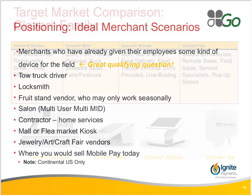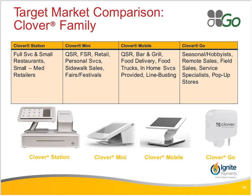Okay, so here's another comparison. We saw one as far as what each one of the Clover members can do. This ties in more with, okay, so who am I really going to offer these to? Which part of the Clover family solution fits best with which merchants? Now, it may not always work out this way, but what we found is that small full-service and small restaurants and medium-sized retailers are where Clover Station tends to fit best.